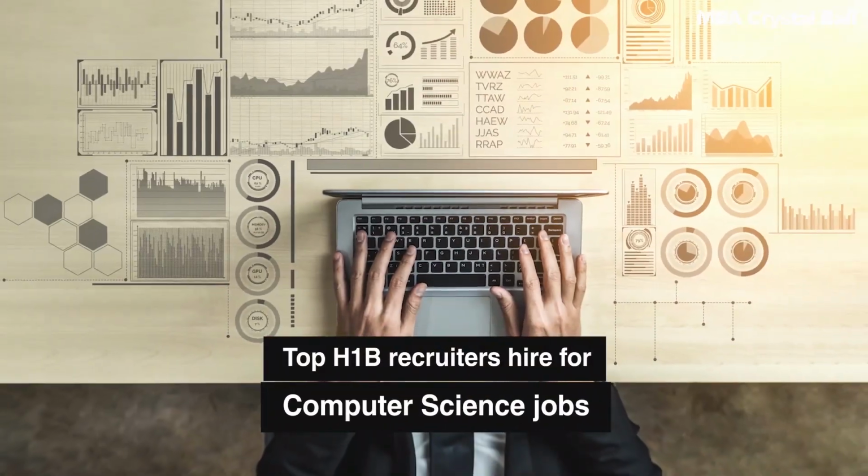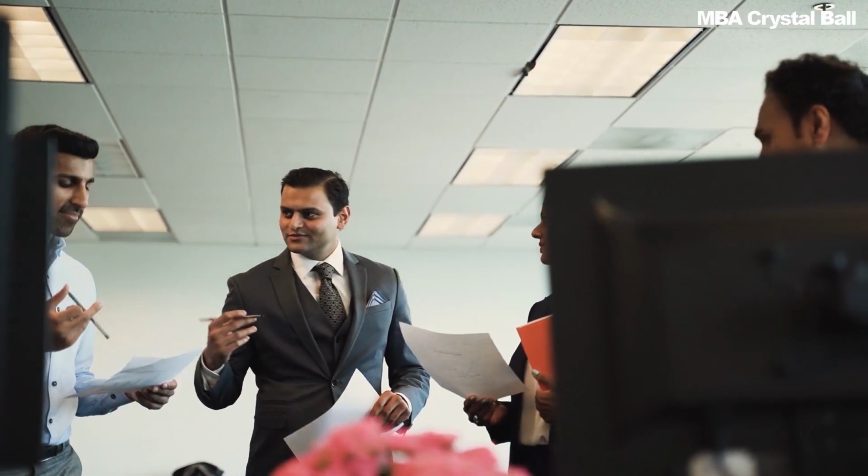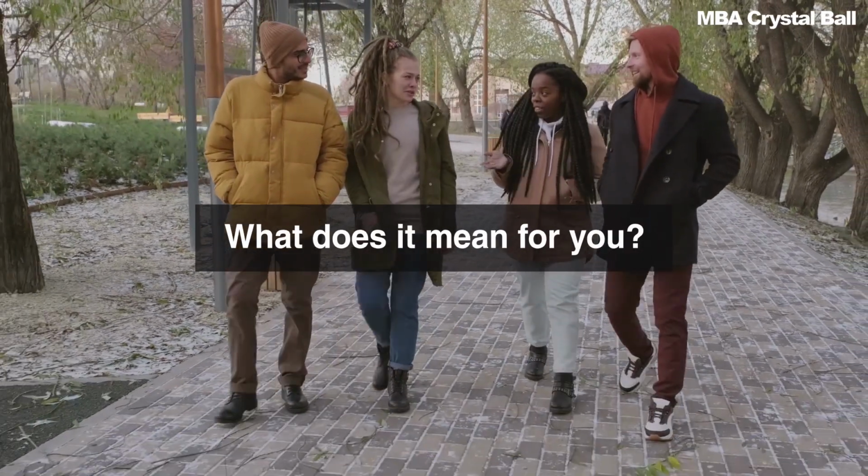STEM, computer science, and business-related jobs dominate the H1B scene, with a major chunk taken over by companies that specialize in outsourcing IT consultation work. What does it mean for international and Indian MBA students in USA?